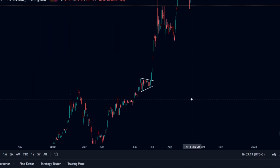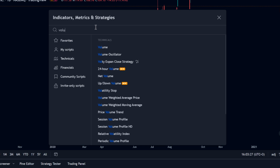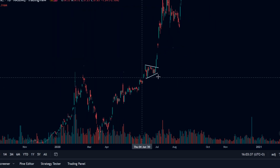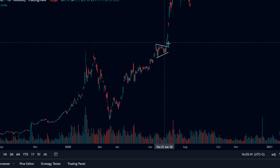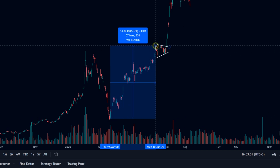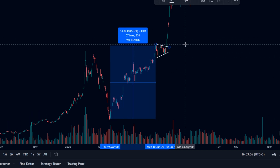This is the daily chart of Tesla, and we're gonna add the volume indicator to it. To do that, type in volume on the indicators tab and click on this one right here. So here we can see that there is this setup that Dan usually calls a high-level symmetrical triangle that formed after this big bullish move that lasted several weeks.